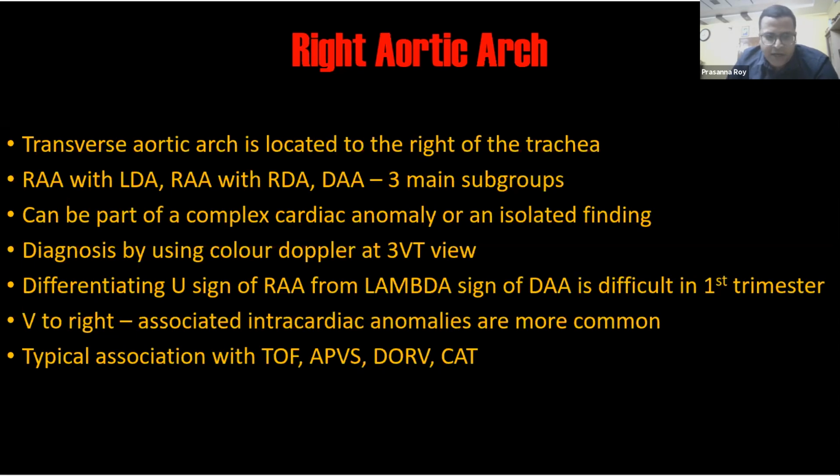That one is with left ductus, the other one is the right ductus, and the last one is the double aortic arch, which is very difficult to differentiate. Now the diagnosis is done by putting on the color at the 3VT view. When we see the V to right problems, intracardiac anomalies are much more common, with a very common association with TOF, absent pulmonary valve, double outlet right ventricle, and CAT.